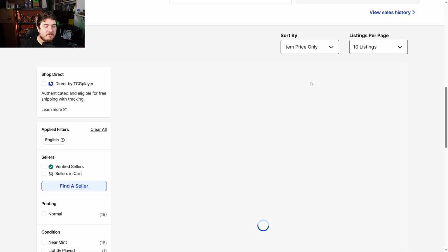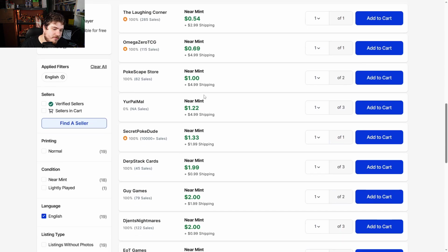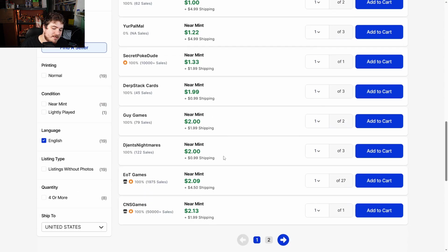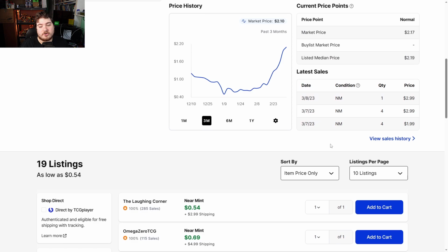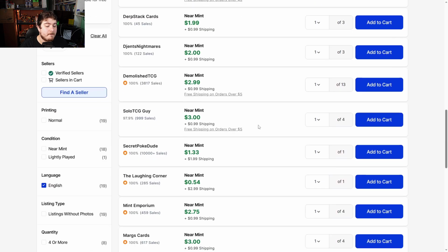Let's just see what item price only. So most of them are quite cheap if you can find them at the right value, but really the most bang for your buck is this $2 one, to be honest with you, if you get multiple copies here. But that $4.50 shipping is what's really deterring a lot of players from buying into that. But hey, that just comes with the territory of the market, because most of these other ones are 99 cents, and if you want multiple copies, you're going to be struggling a little bit there.